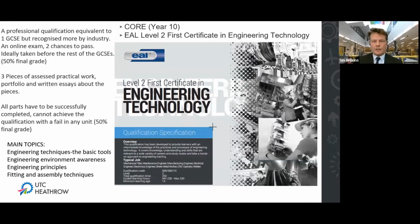The online exam is great because we as a centre get to choose when the students take the exam. It's not controlled by traditional exam boards. So whenever the students are ready to take the exam, they can take it. If they're ready early, then they can take it early. And if they do take the exam early, they have an opportunity then to go on to do another qualification as well. The main areas that we cover, there are 3 units that you have to cover.